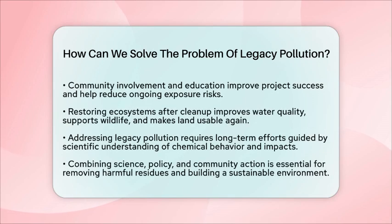Community involvement is also key. When local residents are informed and participate in decision-making, cleanup projects tend to succeed better. Educating people about the risks and safety measures helps reduce exposure to remaining pollutants.